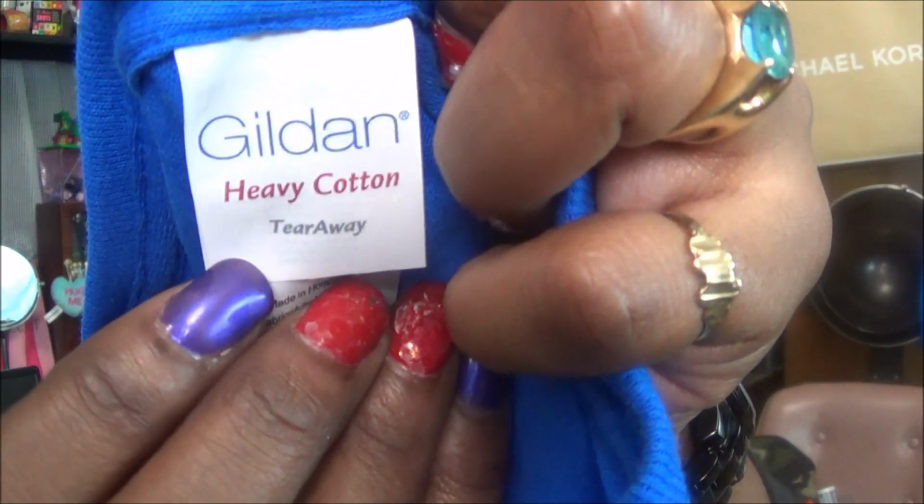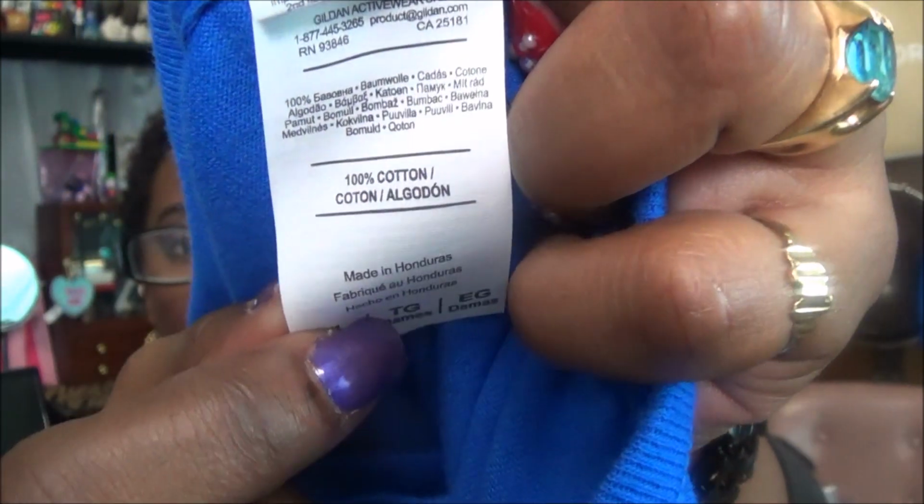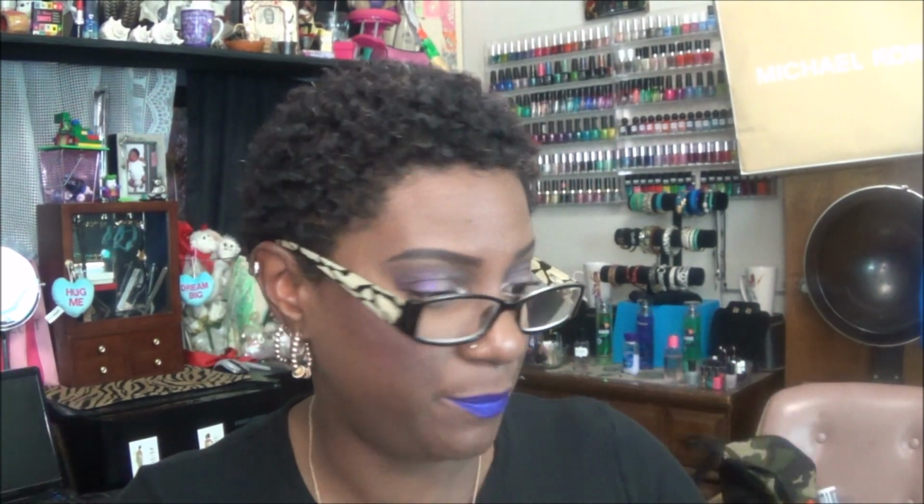I got this in a size extra large because I didn't know how the sizes ran, but it feels really nice. It is a cotton t-shirt. It says heavy cotton. I'll show you the top right here. And it is in an extra large. And here's some more of the care. Feels nice. I haven't worn it yet. I do think it will shrink just a little bit, but this was off of Facebook, and they have mugs and hoodies. My daughter bought me a hoodie that says Straight Outta Newark, and I wear it almost every day. So that is a t-shirt from Facebook.